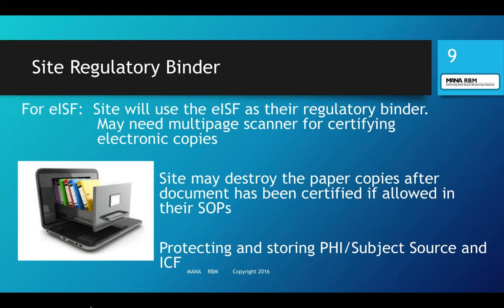The other piece that the sites need to understand is how you are going to protect and store personal health information, both within the eSource and also within the EISF. One of the things that we feel strongly about is that informed consents should be reviewed remotely much faster than they are now, because we often find problems with the ICF. So we think this is an important and another expectation to set with the sites.